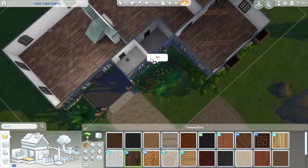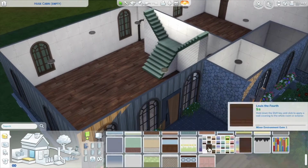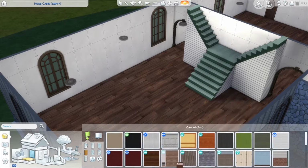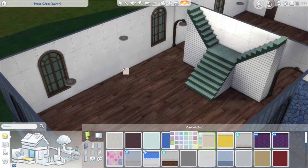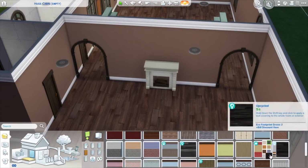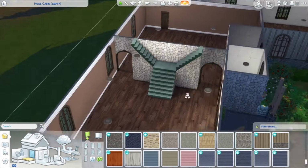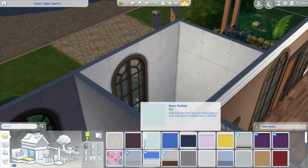So I've done it as a big lodge family home. In my head, it's almost more like a vacation lot rather than a residential lot. I just think it would work really well as a vacation lot in Granite Falls or something. I don't actually have that pack, but I built it in Glimmerbrook and it looks really cool here as well. But I just think that would be really cool. But also if you wanted it as just a family home, that would also work.